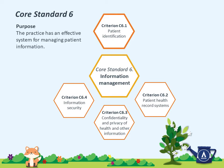Has anyone got any questions in relation to immunisations, position description statements or induction programs? If you have, just come off mute and ask the question, or put it in the chat box before I move on to standard 6. Thanks, Nicole. Nothing from you, which is great.